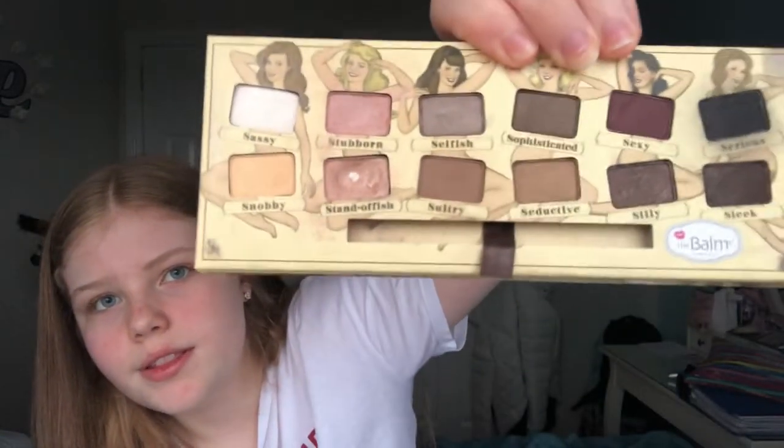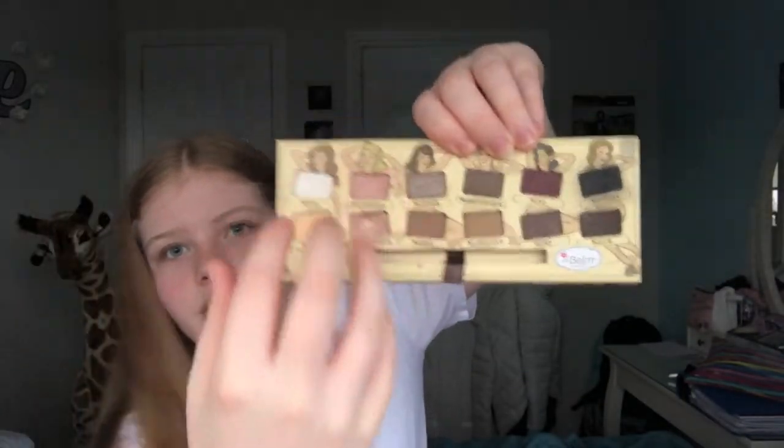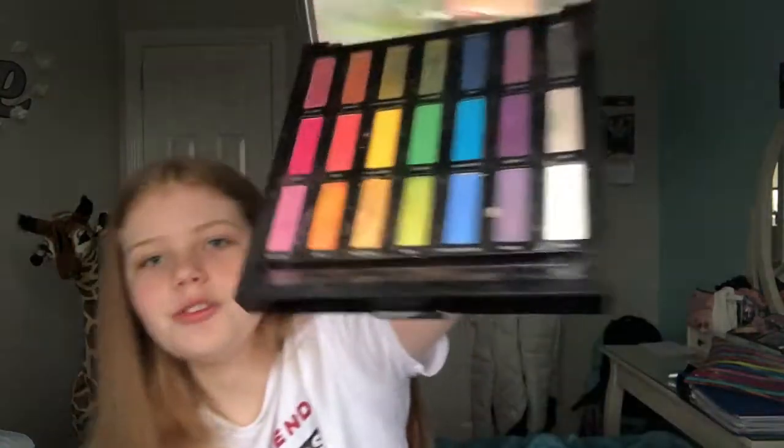So this is the palette. I like to stick to neutrals, you know. I don't think I suit black eyes. I don't really like being punched in the face a lot, but some people have a different taste. I tried to stick to more neutral colours.